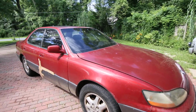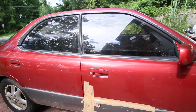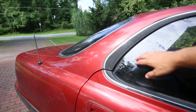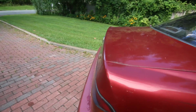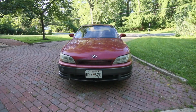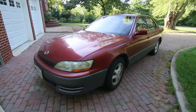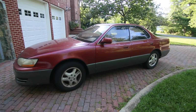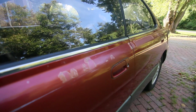The car is in a little bit of bad shape, but it doesn't look too bad. It's got definitely its share of scratches here and there. It's a pretty old car, 1992, but it still looks fairly good. This is quite an interesting car. It's seen better days, but let's look around. I'm actually a fan of this one. This one in particular is a 5-speed ES300. It's a V6. The paint is definitely flaking off, as you can tell.